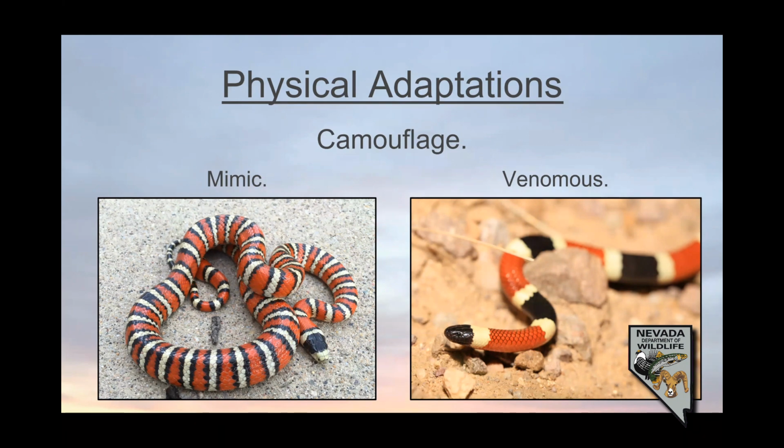But their ranges do overlap, and over time, the Sonoran king snake has evolved to where it is going to have a very similar coloration to the venomous coral snake, and that is a way for it to hide out in its environment so that predators are not going to bother it, which in the case of humans, we probably would then not bother it either. So that can make them more inconspicuous in that we might mistake them for other animals, or we just might avoid them in general.